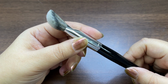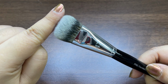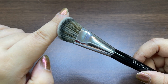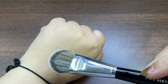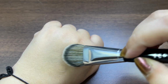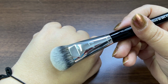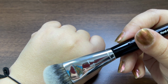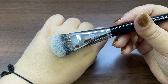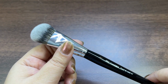What I like about this brush is that there is a flatter side and there is a buffing side to it as well. A lot of times when you have brushes like these, you can apply the foundation like so, and then it buffs out and blends out the product for you as well. So I really like these brushes. This is, I think, a synthetic hair brush if I'm not mistaken. I'll have to check on that. I'm not sure of all of the brushes, so I'll be telling you the ones that I absolutely know of.